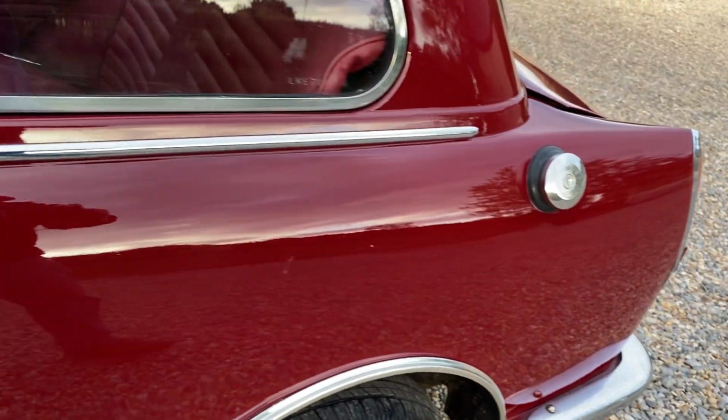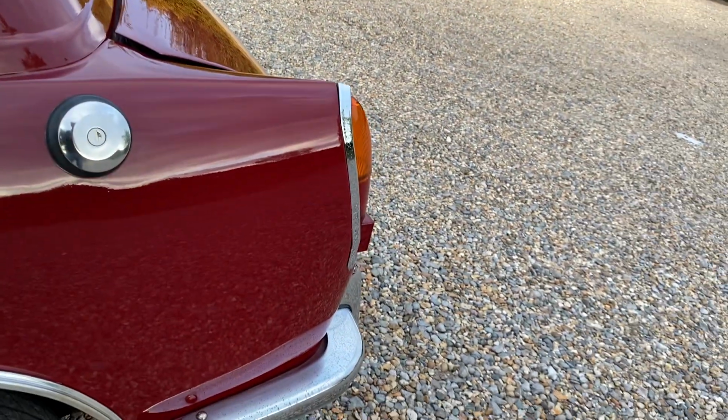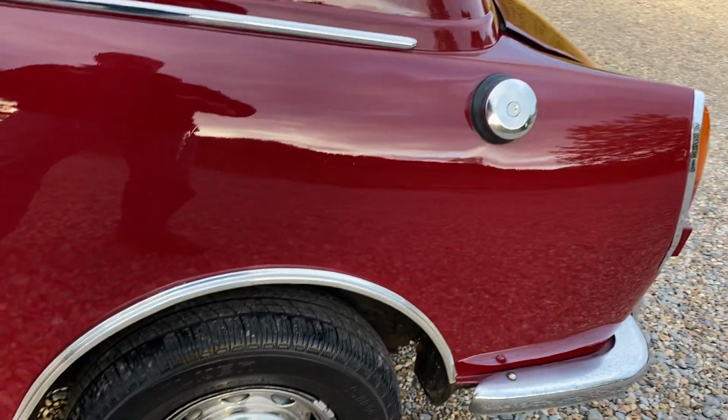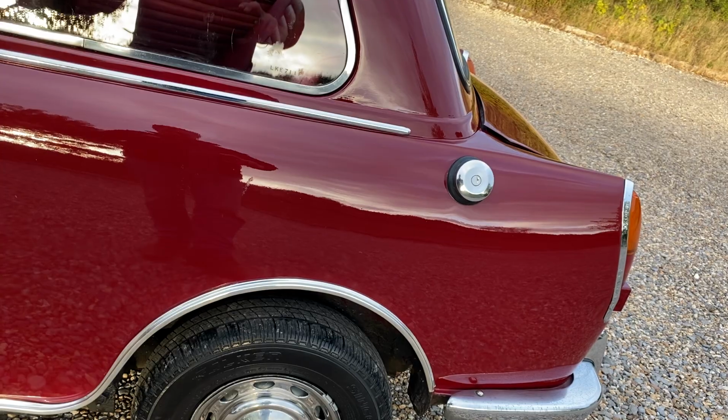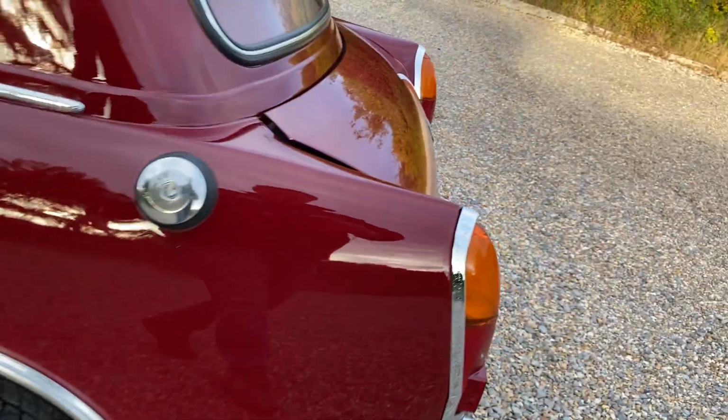And same story with this back panel. All this looks to be excellent. The embellishers, wheel trims all look good. A good set of Falken tyres.